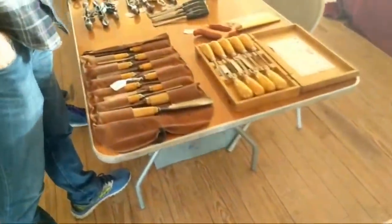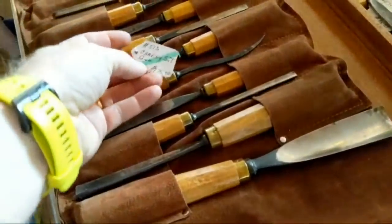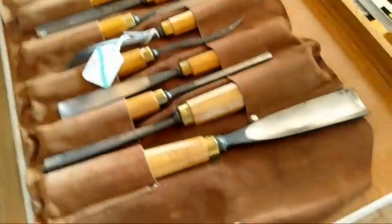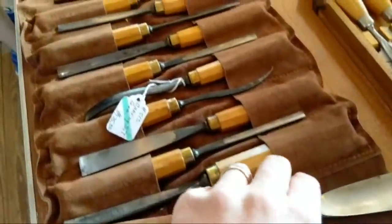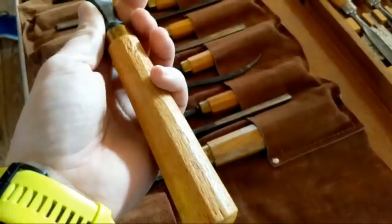Yeah, let's go on down farther. Ooh, here we go. Yeah, I'd be careful. That might be short. What is it? I don't know if they are or not. $175 for a whole set of gorgeous carving chisels. Oh my. That is beautiful.